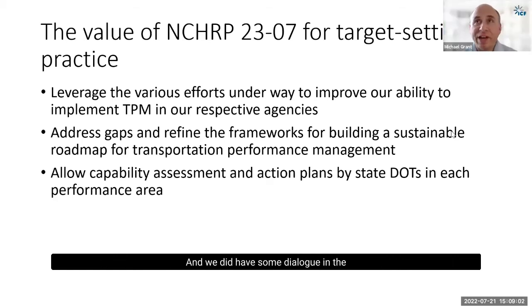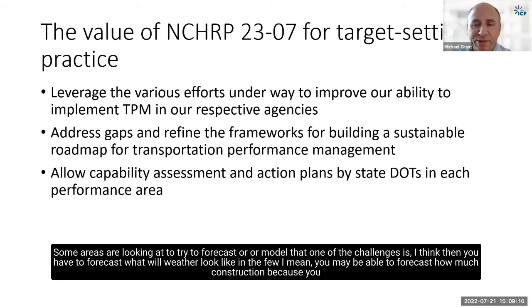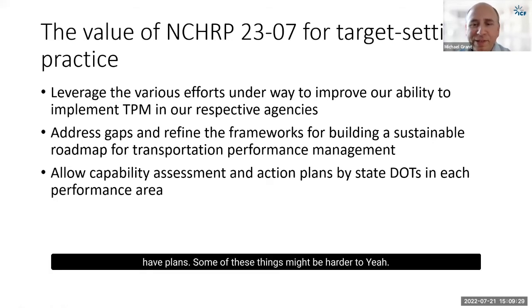Okay, great. And we did have some dialogue in the web-based workshop focused on reliability and congestion measures that did touch on some of the kinds of approaches some areas are looking at to try to forecast or model that. One of the challenges is, I think, you have to forecast what weather will look like in the future. You might be able to forecast how much construction because you have plans. Some of these things might be harder to forecast as well.